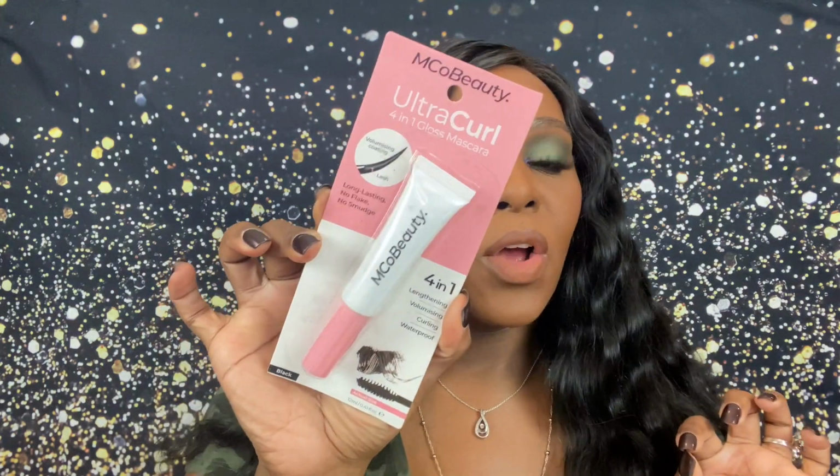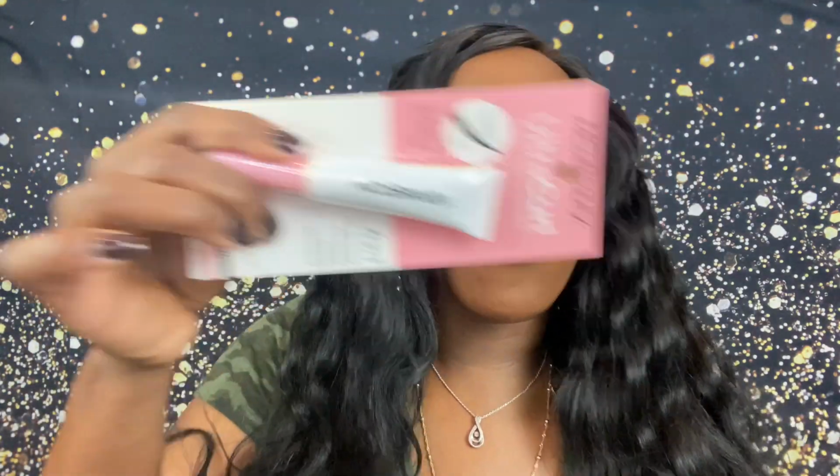Up first, guys, I am seeing from MCO Beauty, and this is the Ultra Curl 4-in-1 Gloss Mascara. Right there we have it. And this says it's volumizing, long lasting, no flake, no smudge, and it's 4-in-1: lengthening, volumizing, curling, and waterproof. And we have the shade black. I will not open this, guys, because y'all know I have a lot of mascaras that I'm going through right now, but this is from Australia.